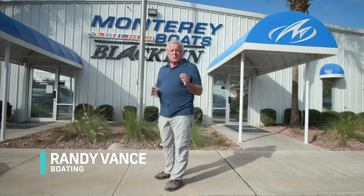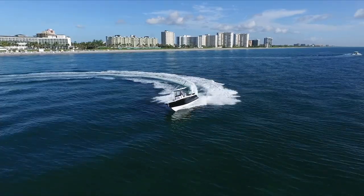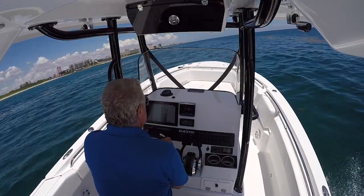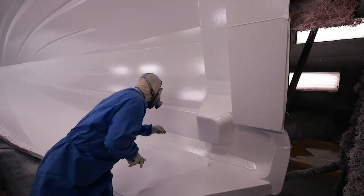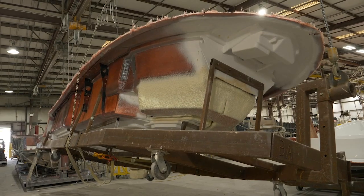I'm Randy Vance. You know, 4 years ago, I got a chance to ride my first Blackfin boat, and it was a great experience. Now, 4 years later, there's 7 more models in the line, and I thought it was time to take a look at what goes into a Blackfin boat.